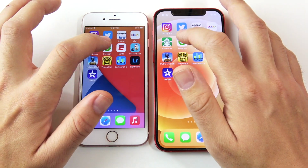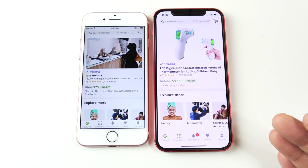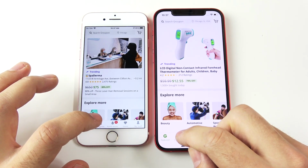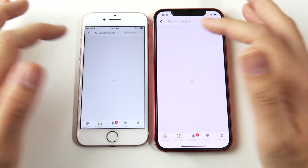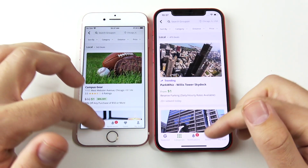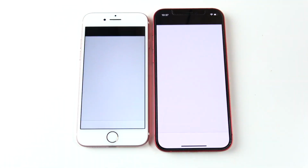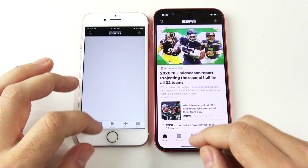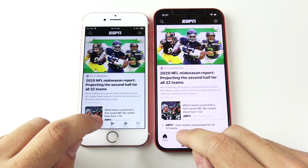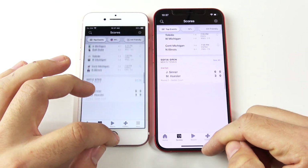We'll go into Groupon, and you'll see Groupon first there for the iPhone 12 by a pretty good margin on that one. We'll go into categories, and you can see we'll go into nearby, and you can see what we got there. So pretty quick on both. We'll go into ESPN. ESPN seems to load faster there for the iPhone 12. We'll go to scores, and you could see faster there for the iPhone 12.